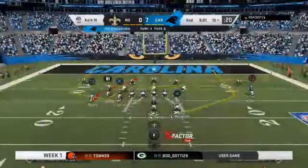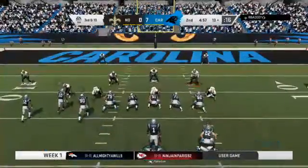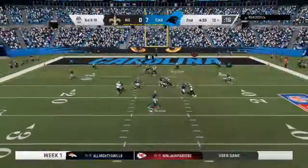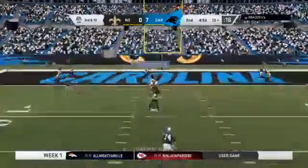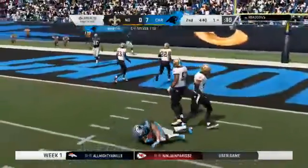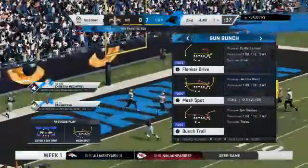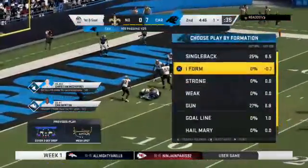So now 3rd and 10, a big play to start the drive, but nothing since. From the gun, here's Newton. This is caught. And he'll be taken down, but he does have first down yardage. First catch of the new season for him, and he picks up the first.